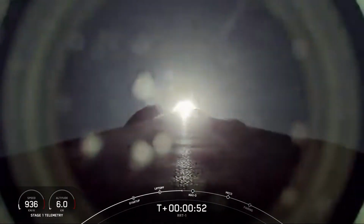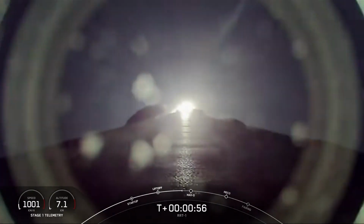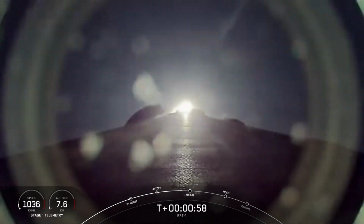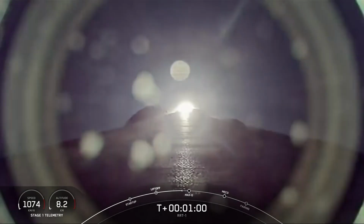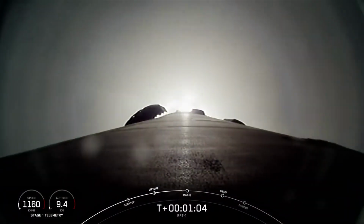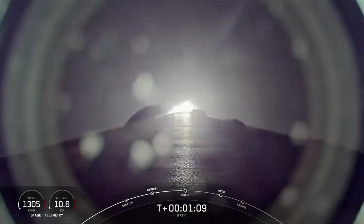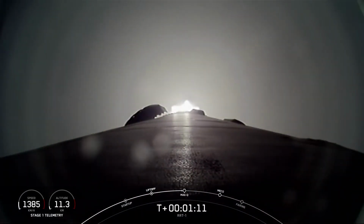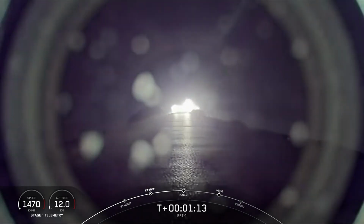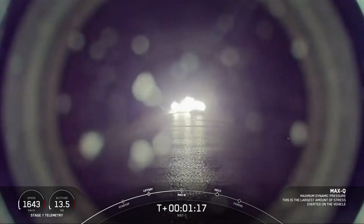Power and telemetry nominal. Good call out there. Moments ago, we throttled the engines down on the first stage in preparation for max Q, or maximum aerodynamic pressure. Falcon 9 is now supersonic. Max Q is a critical moment during flight because the combined stresses caused by Falcon 9 accelerating through the atmosphere and the ambient static pressure are at their greatest. Max Q.